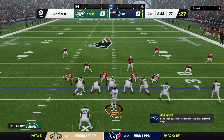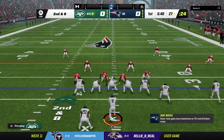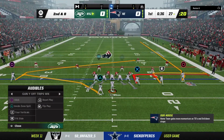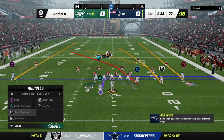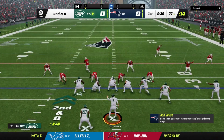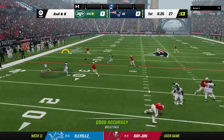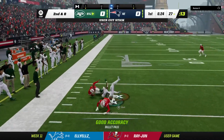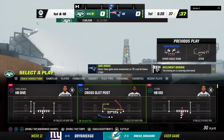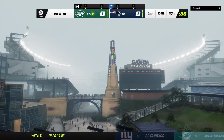The last run good for 2. Here's 2nd and 8. Here's Wilson to throw. This pass out wide to Hall. And they're able to get this one across the 35. 10 yards is the pickup, good enough for a Jet first down.